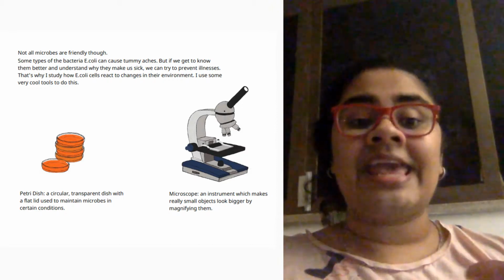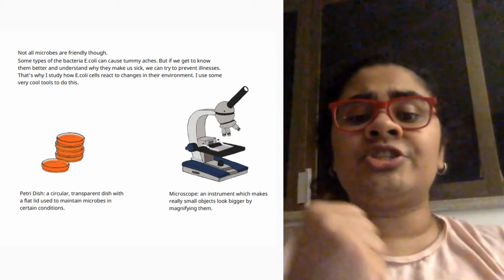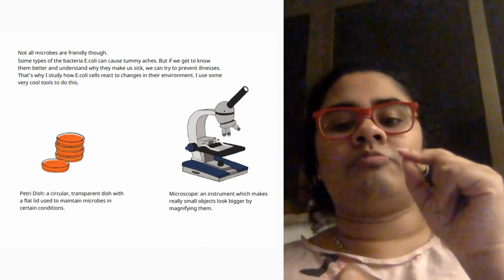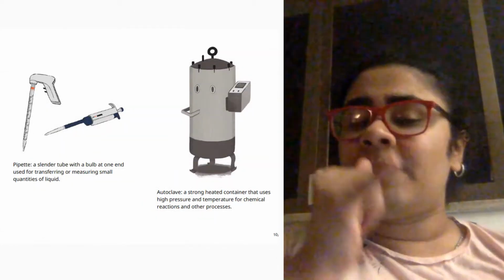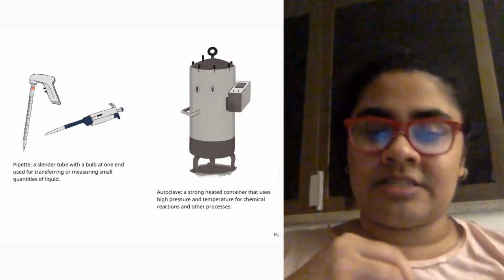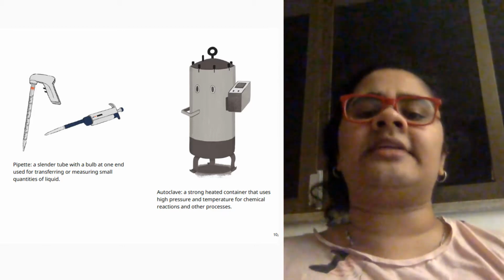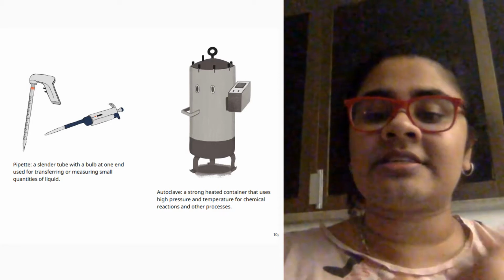A petri dish is a circular, transparent dish with a flat lid and is used to maintain microbes in certain conditions. A microscope is an instrument which makes really small objects look bigger by magnifying them. A pipette, a slender tube with a bulb at one end, is used for transferring or measuring small quantities of liquid. An autoclave is a strong heated container that uses high pressure and temperature for chemical reactions and other processes.